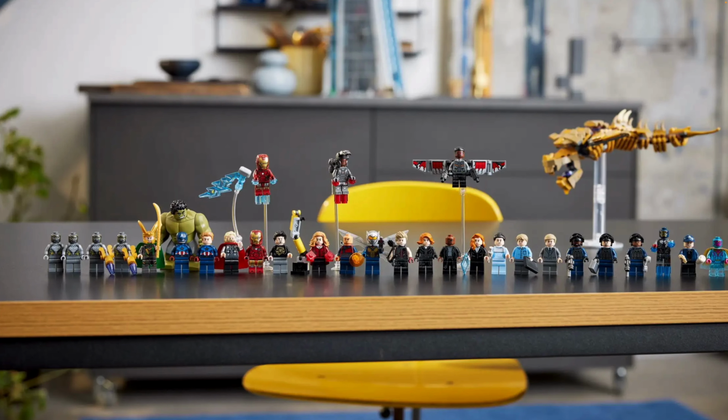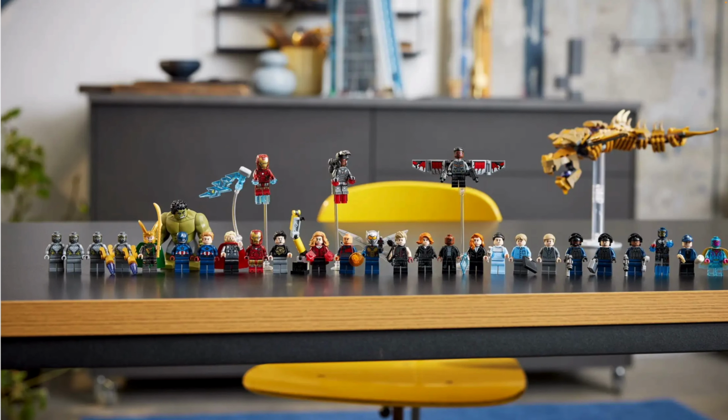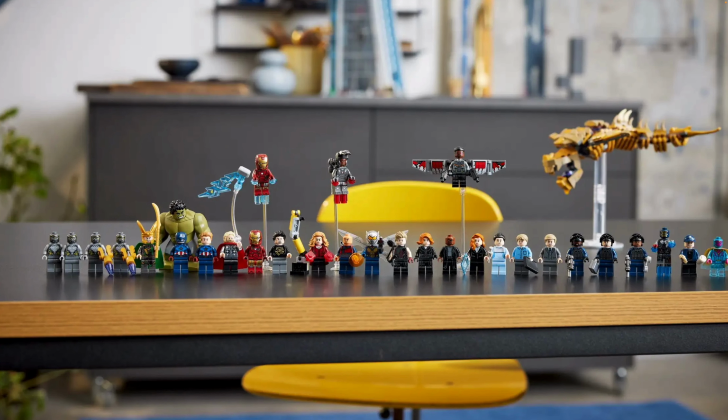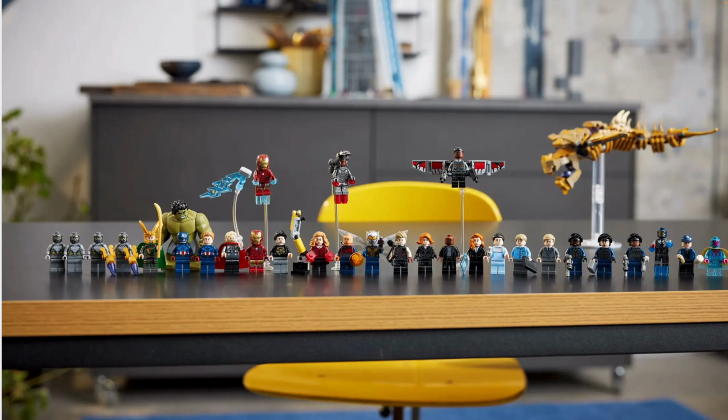Like, there's no Black Panther. But there is a taxi cab gift with purchase set coming with Black Panther and 2 Outriders and a taxi cab driver. So, you know, that's the kind of stuff that adds another character to the collection here. And sure, an Ant-Man minifigure would have been cool. Actually, I guess we could have gotten Doctor Strange instead of Wong.